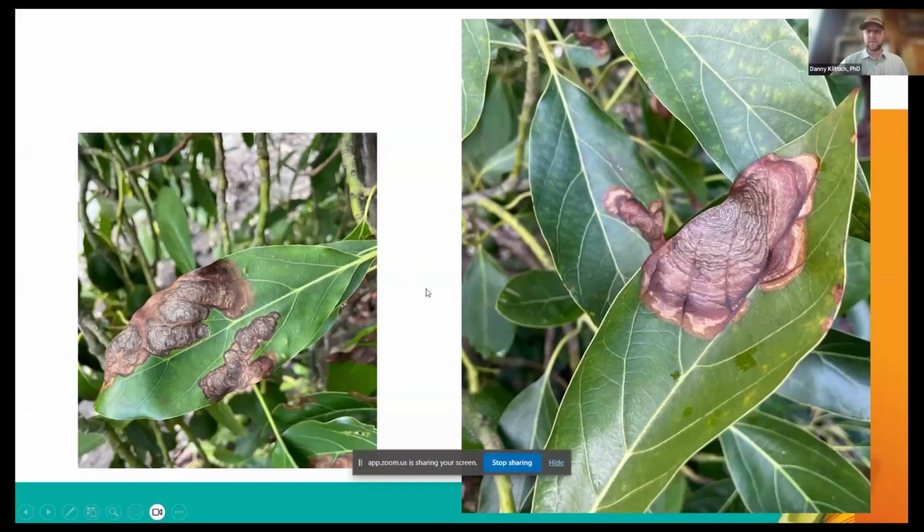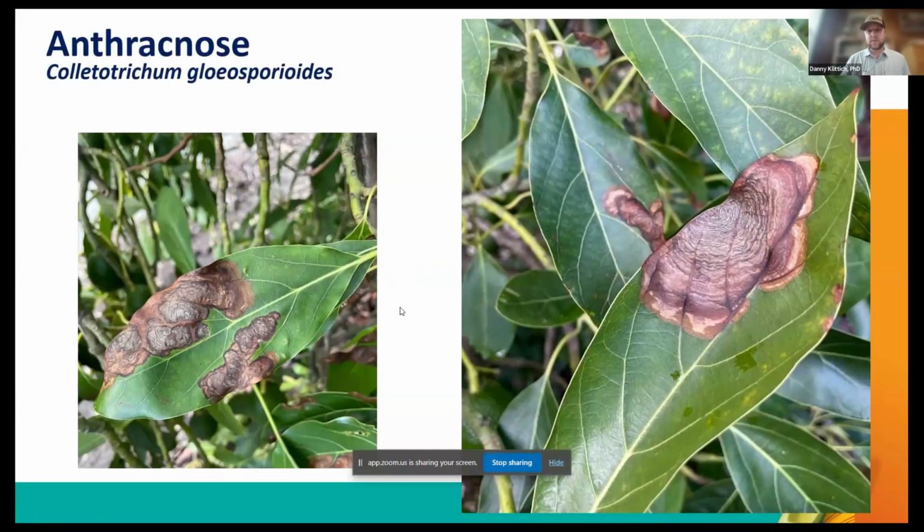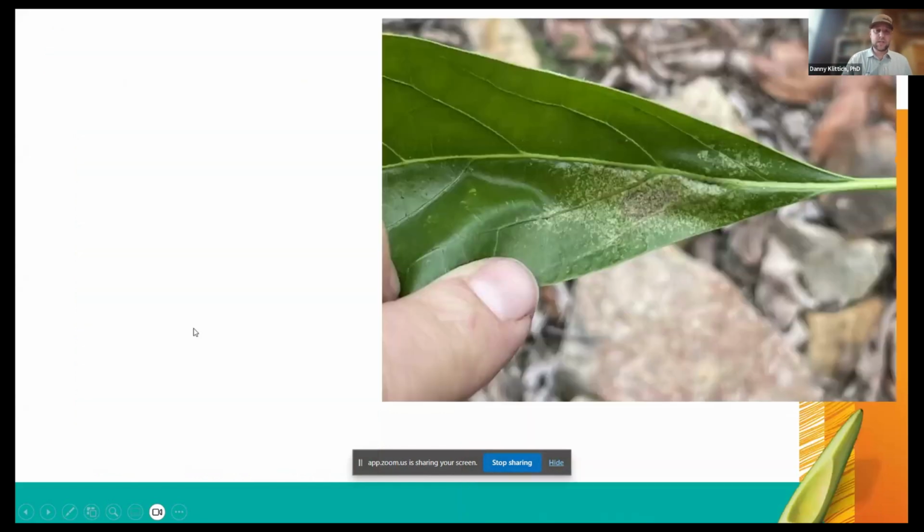issue that we don't see very often in most avocado growing regions. However, if you're on the coast, you might be a little bit more familiar with this. It takes a lot of high humidity conditions to have this. This is anthracnose. It has this interesting pattern that develops as the fungal pathogen spreads across the leaf, and we see issues there.